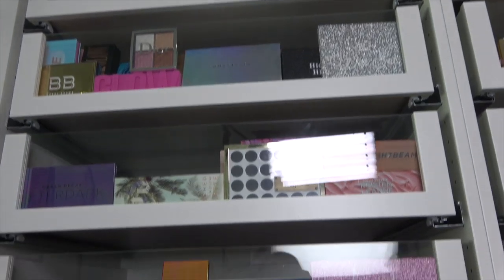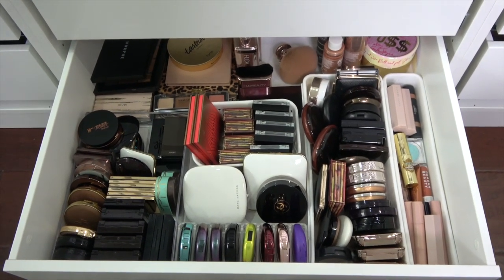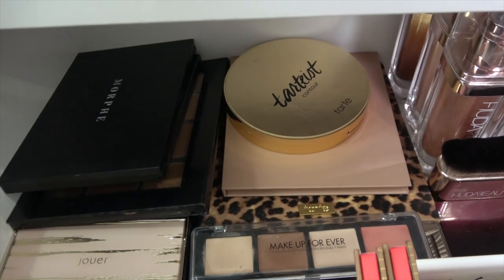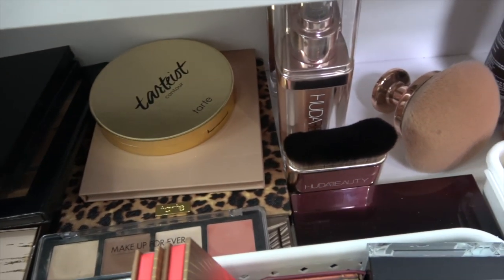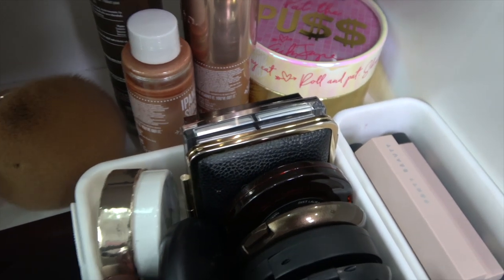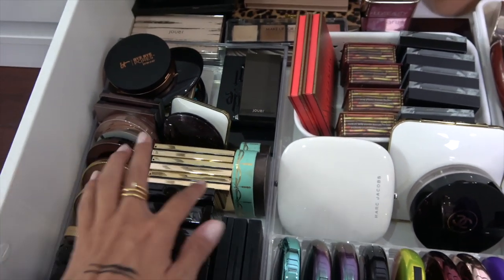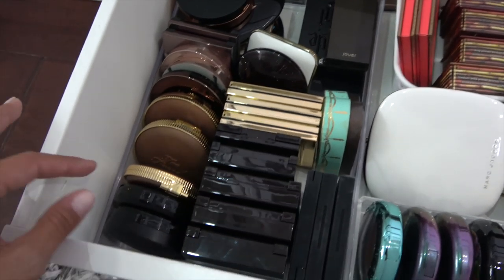With these big drawers, you're gonna see me start from the bottom up. So my bottom drawer down here is all of my bronzers. And I put my bronzer and contour palettes back there. I put my body bronzers over here, some body oils. Then over here is just this acrylic tray. I believe this is from Impressions Vanity, and it just has various bronzers in it.